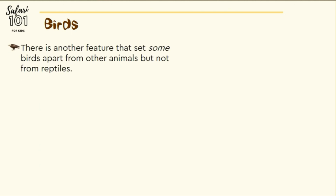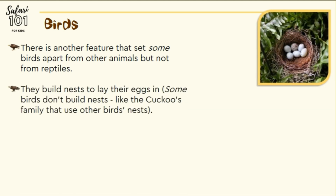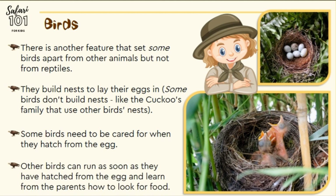There is another feature that sets birds apart from other animals, but not from reptiles. They build nests to lay their eggs in. Some birds don't build nests, like the cuckoo's family, that use other birds' nests, and owls. Some birds need to be cared for when they hatch from their egg. Other birds can run minutes after being hatched and learn from their parents how to look for food.